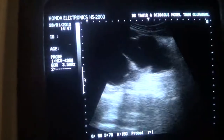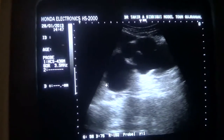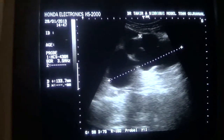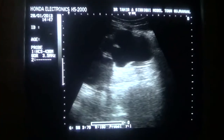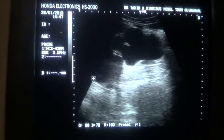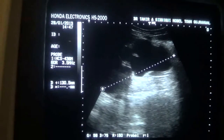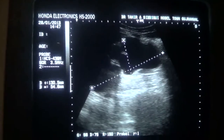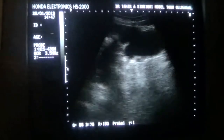Now this is the left kidney, longitudinal section, measuring 13.3, whereas the normal should not exceed 11 centimeters. This patient measures 13, so the kidney is enlarged in length. The kidney is also enlarged in anterior-posterior diameter, measuring 5.4 centimeters.